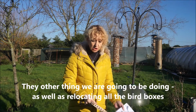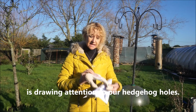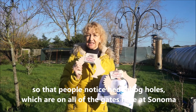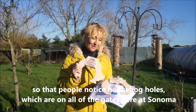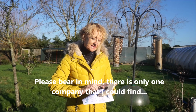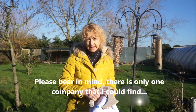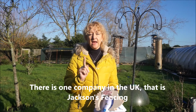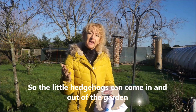The other thing we're going to be doing, as well as relocating and adding to all our bird boxes, is drawing attention to our hedgehog holes. I bought these so that people notice hedgehog holes, which are on all of the gates here. Please bear in mind there is only one company that I can find, because we all have gravel boards now. There's one company in the UK, Jackson's Fencing, that are putting little holes in their gravel boards so that the hedgehog can come in and out of the garden.